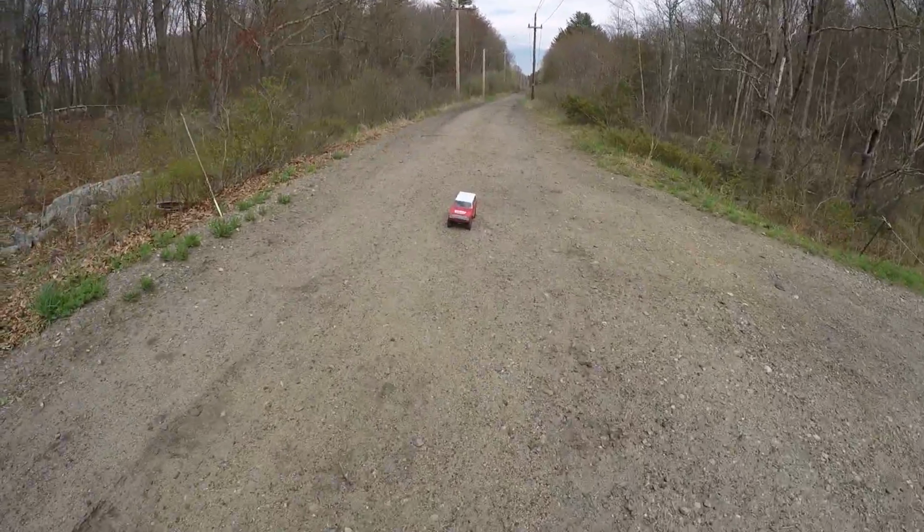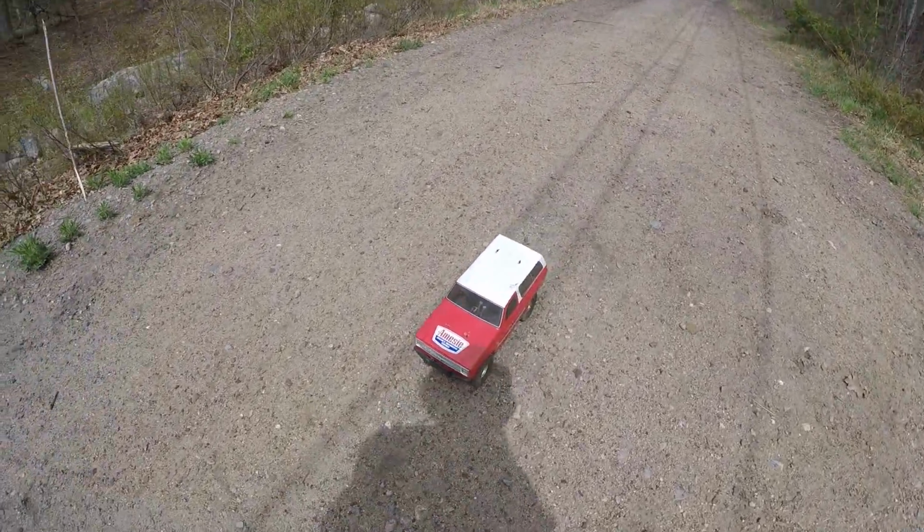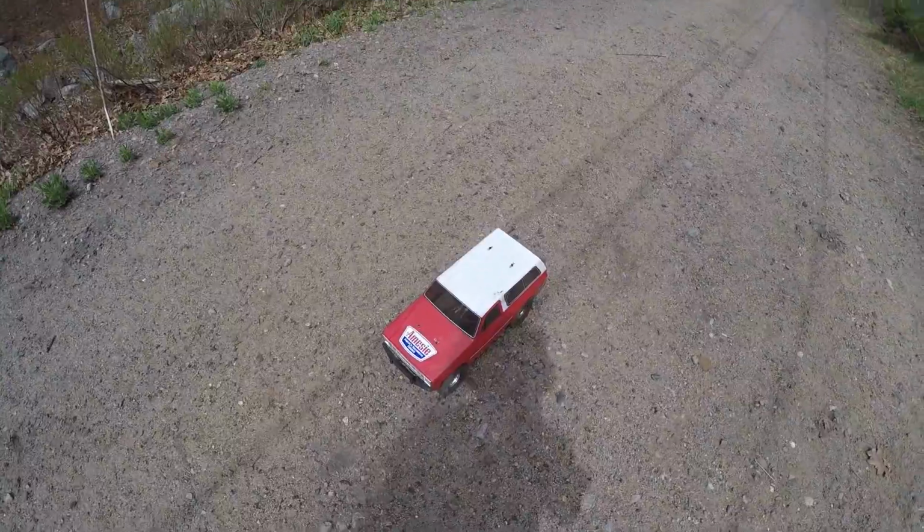The Ascender is doing great. This thing's just a blast. It's made it the whole way and taken a bunch of off-trail excursions. Just been a blast having fun with this thing.